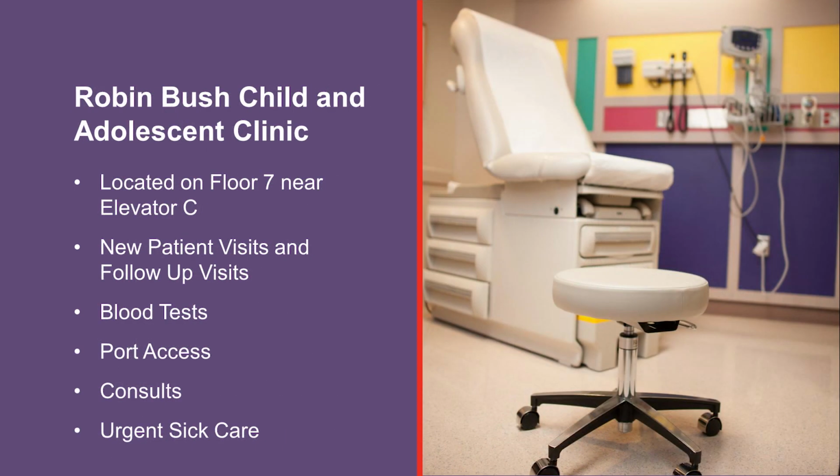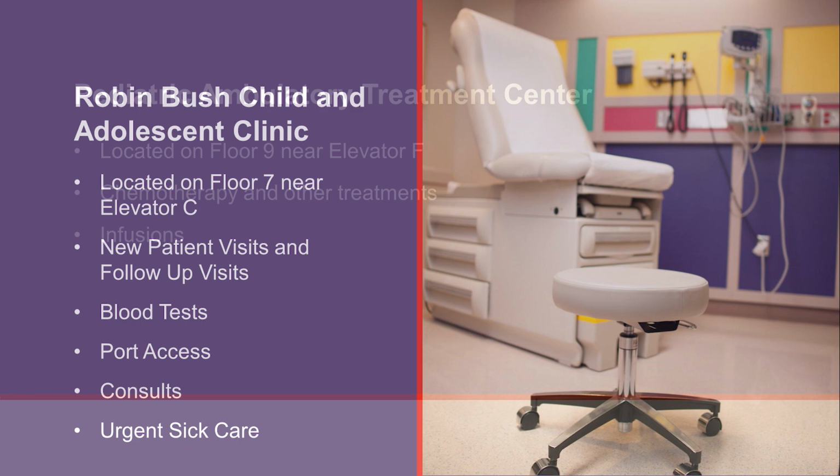The Robin Bush Child and Adolescent Center, located on floor 7 near Elevator C, is where patients can go for new patient visits, blood tests, port access, follow-up visits, consults, and urgent sick care. The clinic has 14 exam rooms, a playroom, and a large waiting area. It is named for the young daughter President George H.W. Bush and Barbara Bush lost to leukemia in 1953.